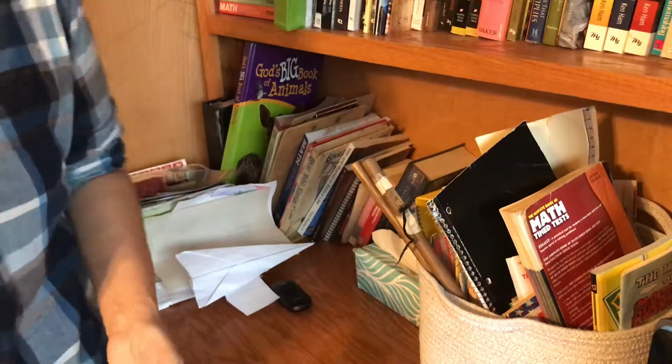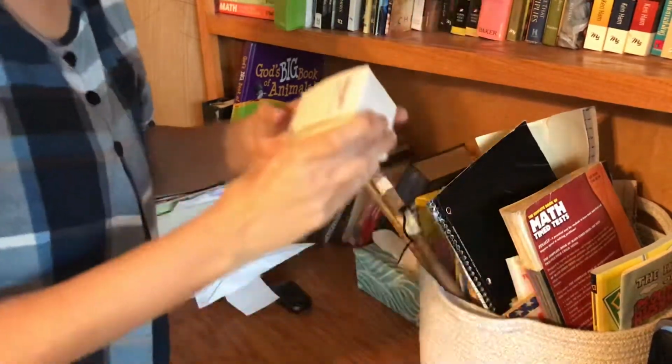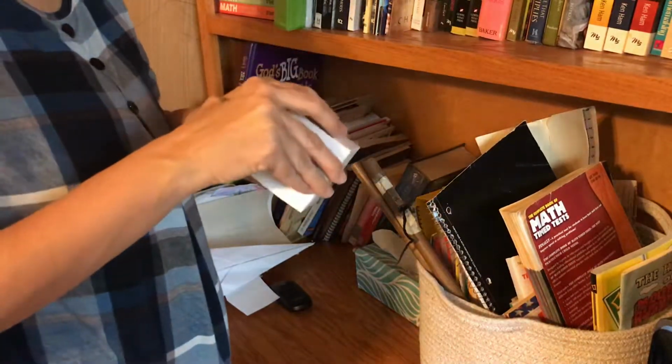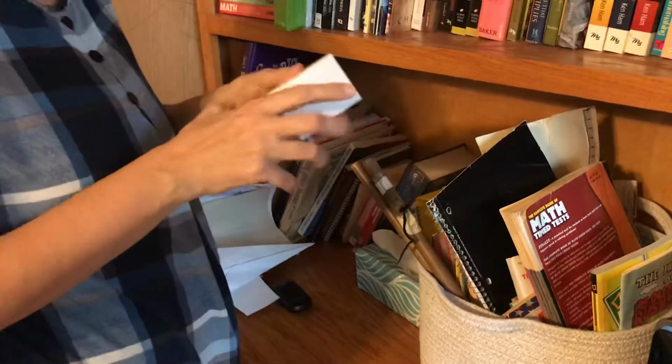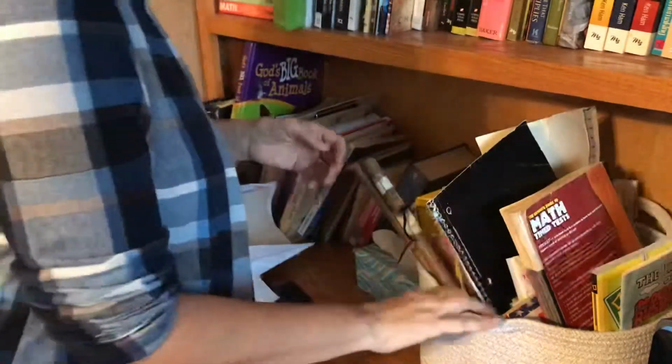Can we keep an eye that he doesn't fall down? Yep. Okay, this is an ink cartridge, I think. It is an ink cartridge. Where should we keep the ink cartridge? By this computer? Yes, right up here. Right there. Okay, that's where it's going.